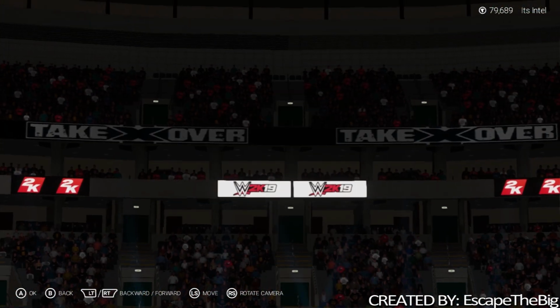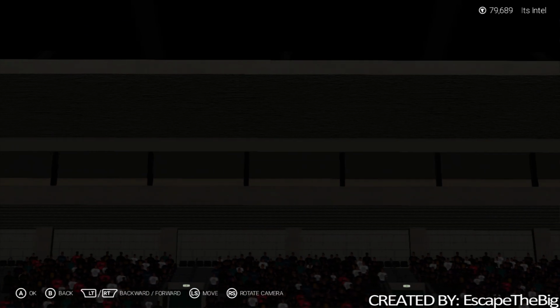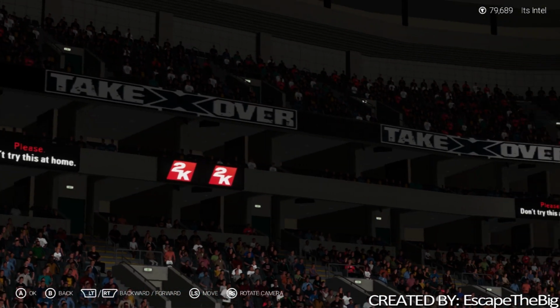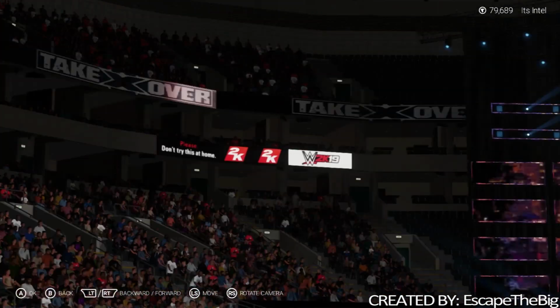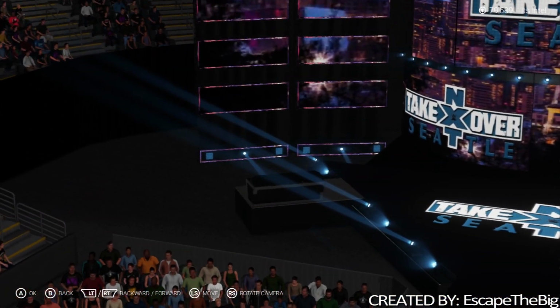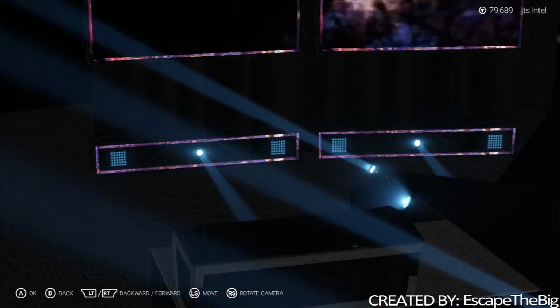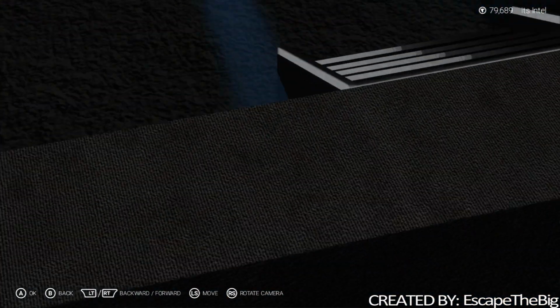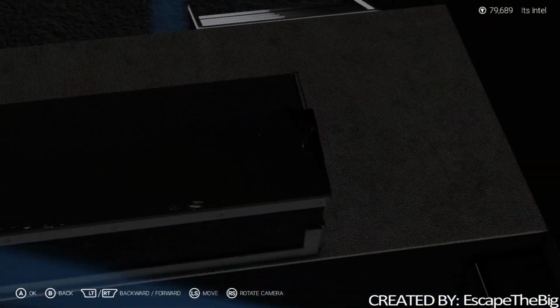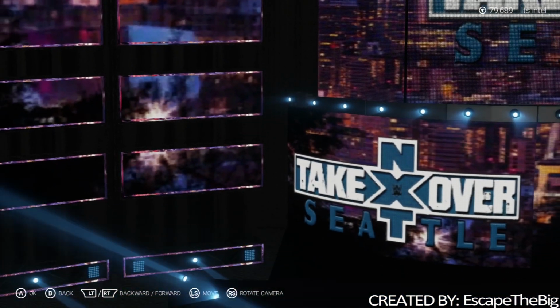What do we got going on the electronic board? TakeOver, same thing. Although it looks like black and white, but it's probably just from the lighting. We do have the announce table up top here. Did they put anything on it, though? It's very dark over here. It doesn't look like they did, but it also kind of looks like they did. What are all those scuff marks on there? You know what I'm saying?